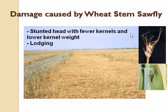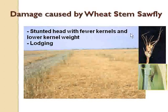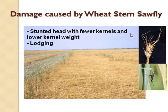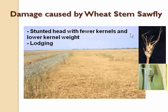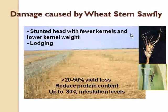Okay, wheat stem sawfly was a major pest problem that we saw in western North Dakota this past year. And we feel that the sawfly is also spreading more east in North Dakota. The main injury is caused by the larvae tunneling internally in the stalk, interfering with the flow of nutrients and water to that developing head. As a result, you get a stunted head with few kernels and lower kernel weight. The tunneling also weakens the stem, and in turn you get lodging.